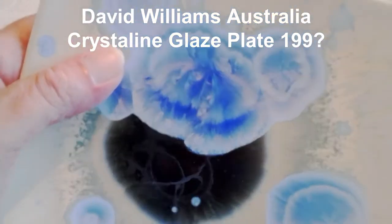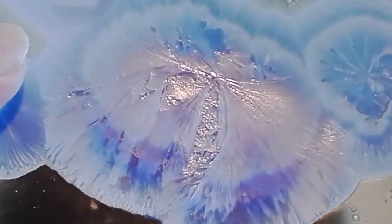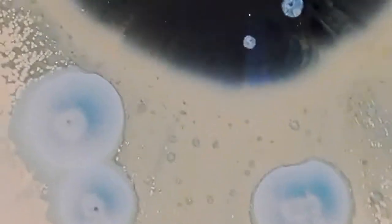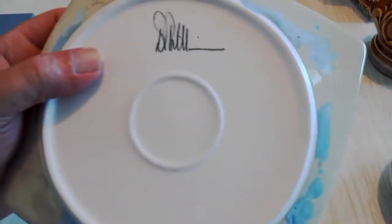Now, this bit here, we'll zero in there. You can see it's not damaged, but it's more crystally than glazed, if you know what I mean, on this little bit right there. But you can see the iridescence of it, the refractory quality of those crystals. They're pretty groovy. I'll zoom back out. David Williams, that's right, that's what we were saying. Or were we? Yes, I was.